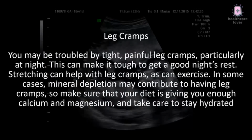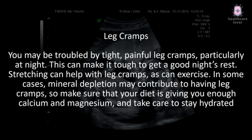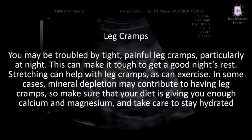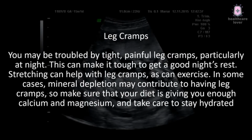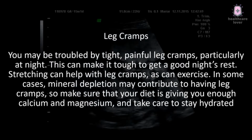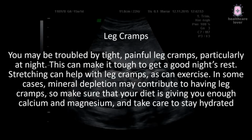Leg cramps. You may be troubled by tight, painful leg cramps, particularly at night. This can make it tough to get a good night's rest. Stretching can help with leg cramps, as can exercise. In some cases, mineral depletion may contribute to having leg cramps, so make sure that your diet is giving you enough calcium and magnesium, and take care to stay hydrated.